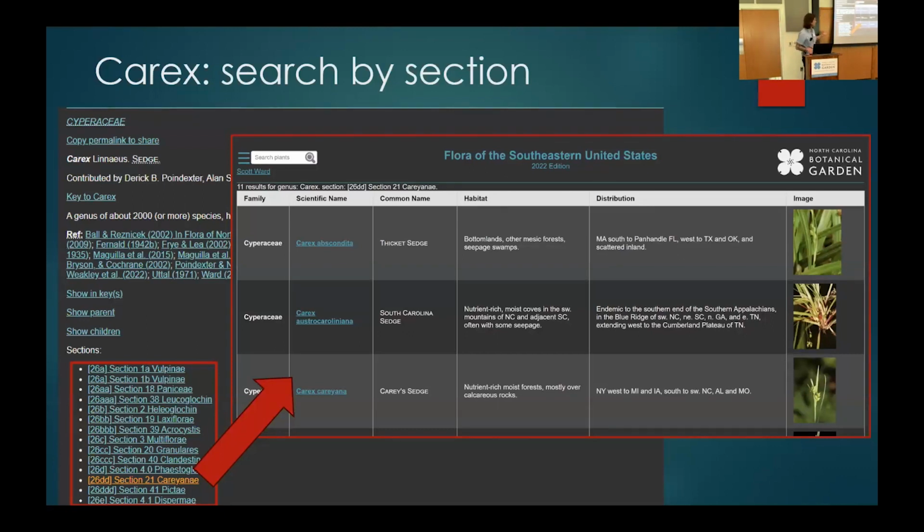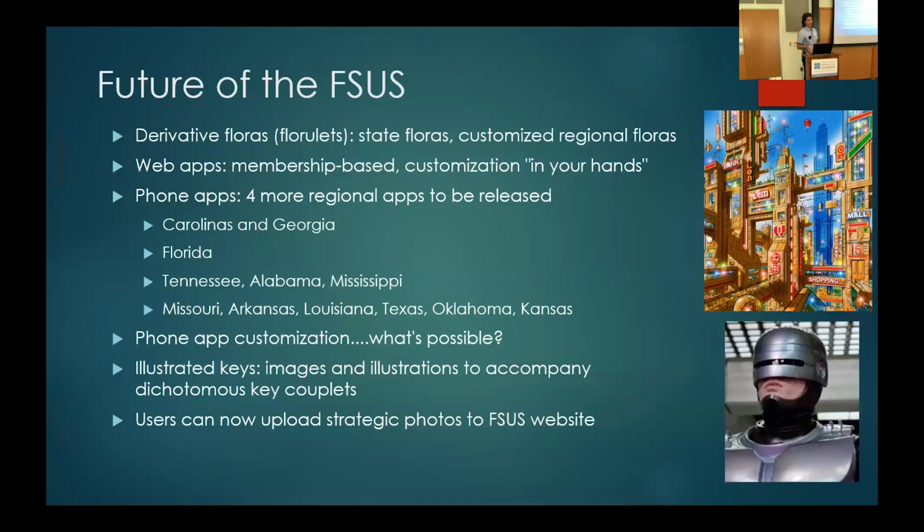So feel free to peruse those a little bit more on the main Carex page on the FSIS webpage and learn a little bit more about that genus. So looking forward to the future of the FSIS and its products, we're going to continue to create these derivative floras or florulettes at the state and regional level.